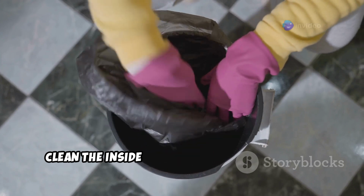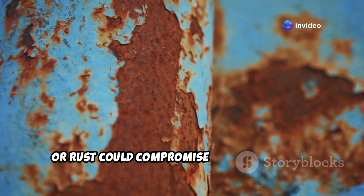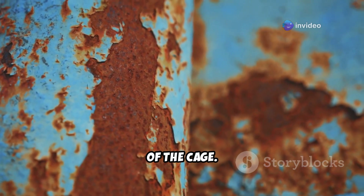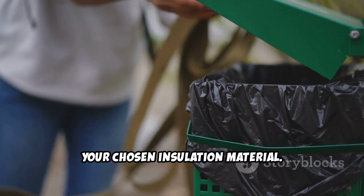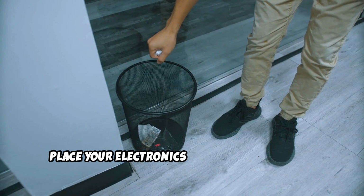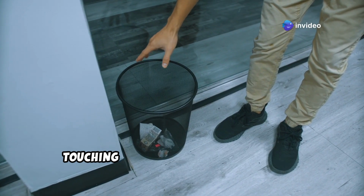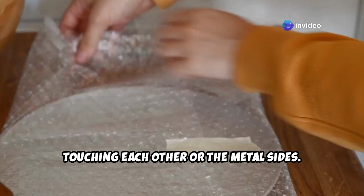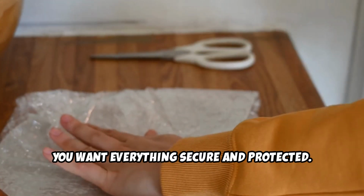First, clean the inside of the trash can thoroughly. Any dirt, debris, or rust could compromise the conductivity of the cage. Next, line the bottom of the trash can with your chosen insulation material. Now, place your electronics inside the trash can, ensuring they are well insulated and not touching each other or the metal sides. It's like packing for a delicate move. You want everything secure and protected.